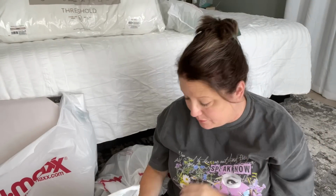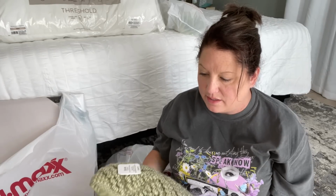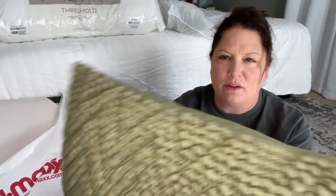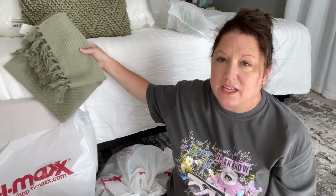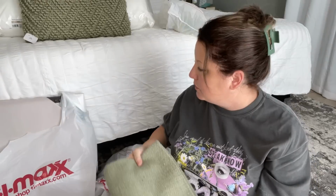Walked around what seemed like forever because I could not make up my mind. But I did find this gorgeous sage green throw pillow. It's like knitted, woven, I don't know, on the front. So I'm gonna use that. And since I do have that French door, I got a sage doormat rug to use at the door.